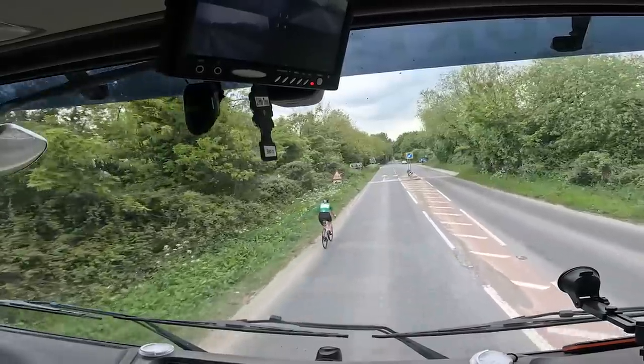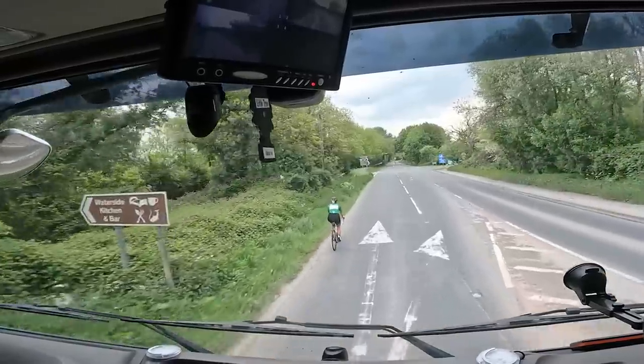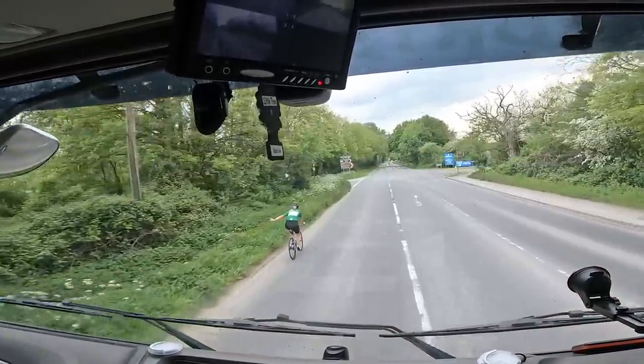Enjoy your bike ride. Hope you do your personal bests and all that. We are turning right. And she is turning left.